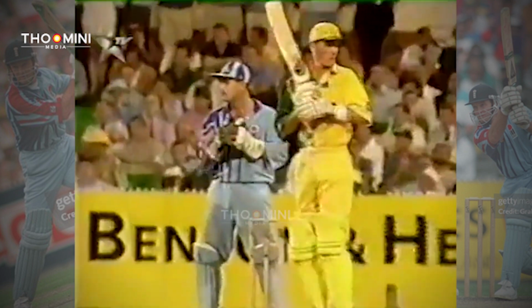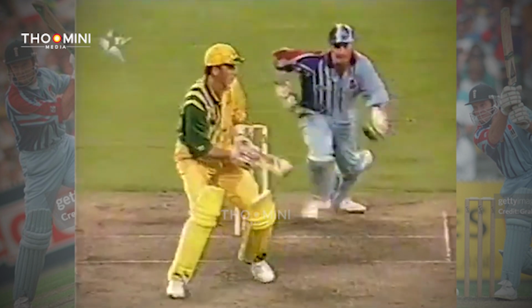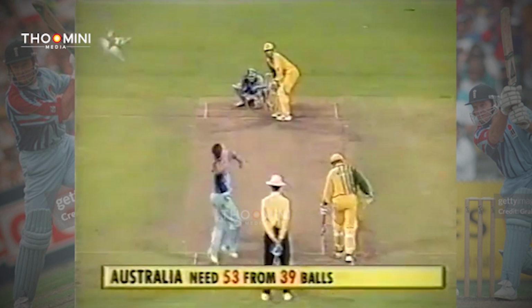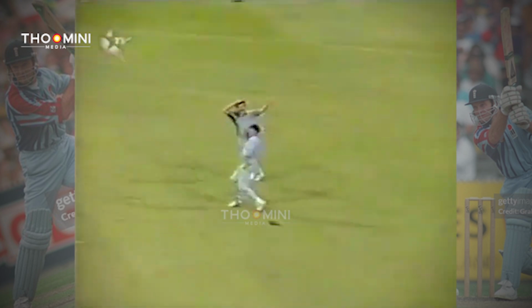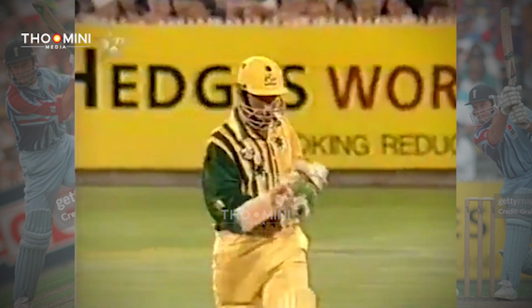Previous matches been for Australia A. Certainly no slouch with the bat. He nearly won a game for Australia A. Australian vice-captain's noticed that, and he's gone dead straight down the ground. Oh, that's a brilliant catch at mid-wicket. It's the end of Ian Healy.